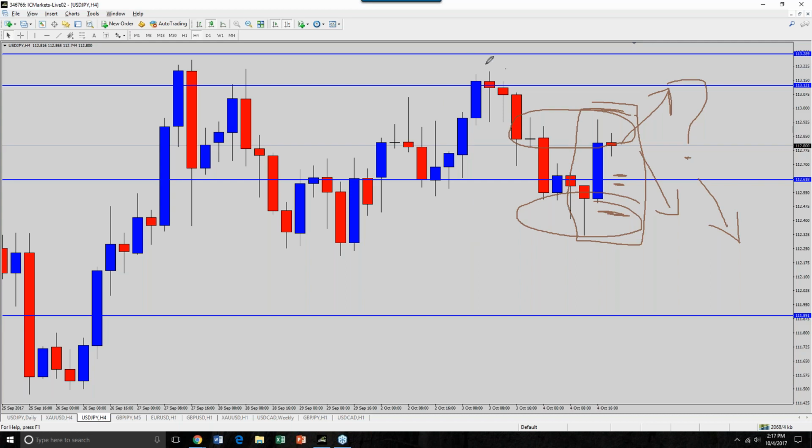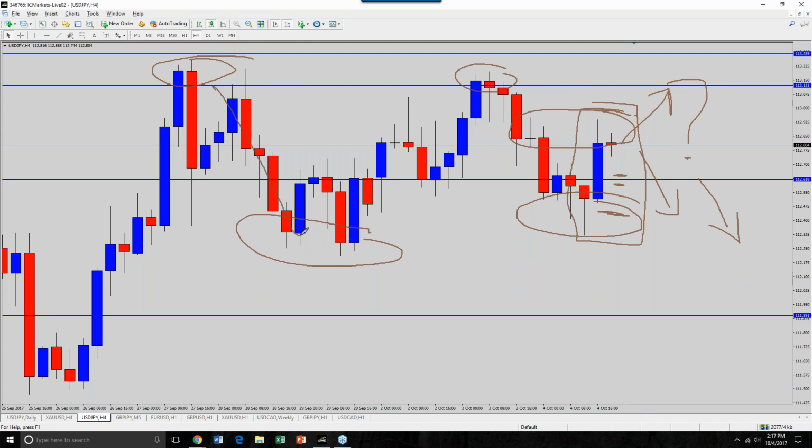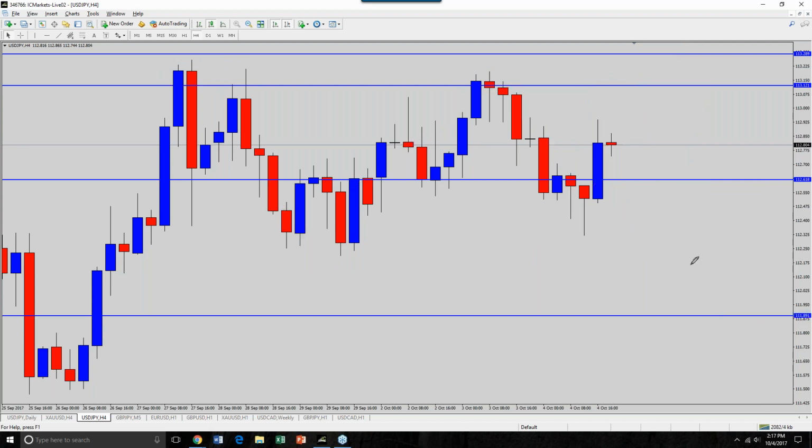Saying that this is a pebble rock, this is Scooby-Doo formation, this is a Buzz Lightyear, that doesn't matter to you. It's not going to help you. It's going to give you information, but at the same time, all I want to know is, are we going down? Are we going up? What is happening, and where are our key levels that I have to be aware of? This is what you need to do as a trader. You need to plan and you need to execute.